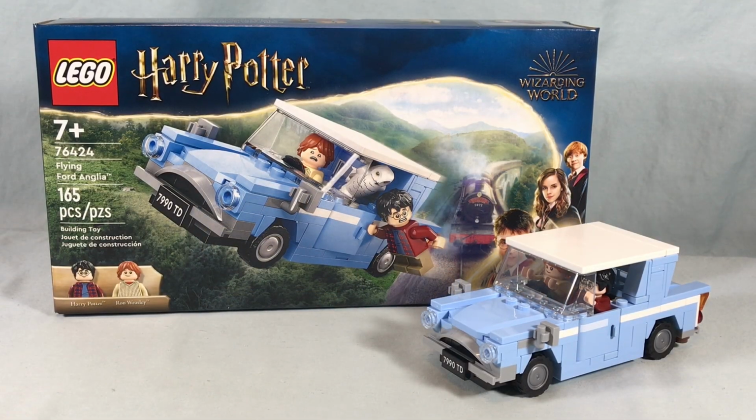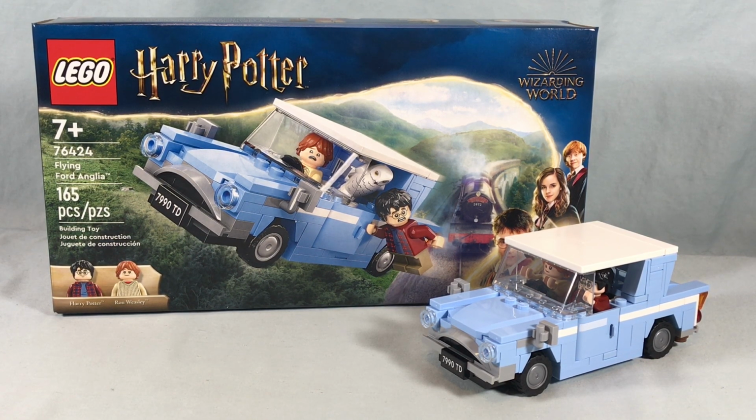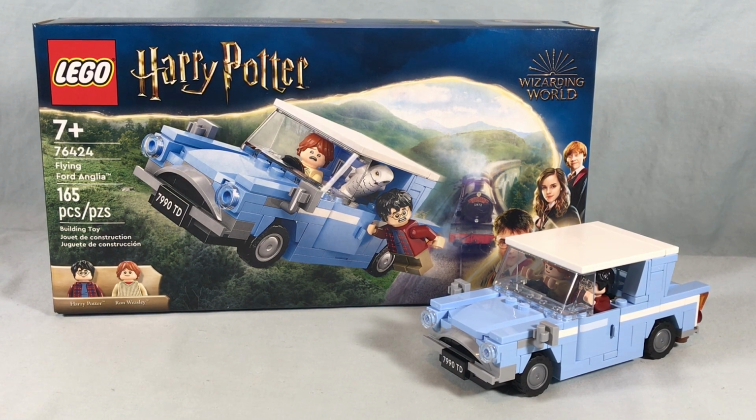So that's going to do it for the review for this one. I definitely think it's the best version of the Ford Anglia that they've done so far. You may have one or more of the previous ones, but I definitely think that this is still a nice little set. $15 is a very nice price point. You get 2 minifigures, you get the car, you also get Hedwig and Scabbers. So I think the value is definitely there. If you're content with the ones that you have, this could be an easy skip, and that's perfectly fine. But if you're looking for a fun little build that doesn't cost too much and has good value and is an improvement over the previous versions they've done, I definitely think this one's worth checking out.